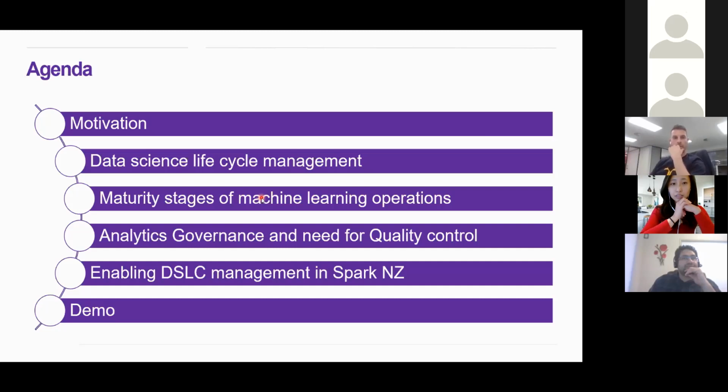So today we are going to talk about a bit of motivation, and then talk a bit about the data science lifecycle management as a whole, and then go into machine learning operations and the different maturity stages that are there in machine learning operations. We are also going to touch upon analytics and governance and the need for quality control in big enterprises where you have lots of machine learning systems running in production, and how it is extremely important to create a governance layer around it.